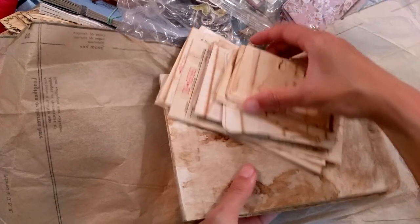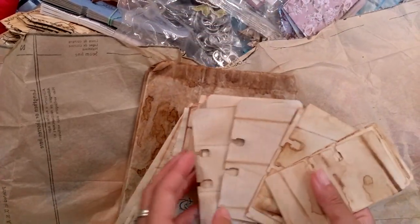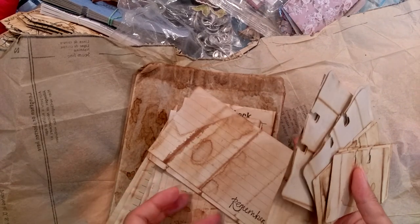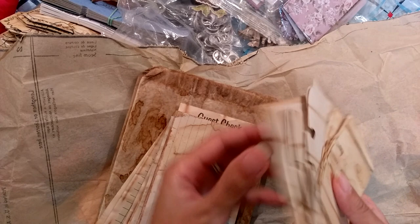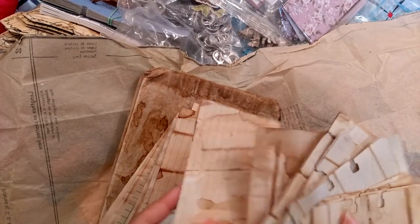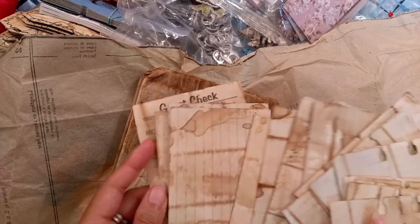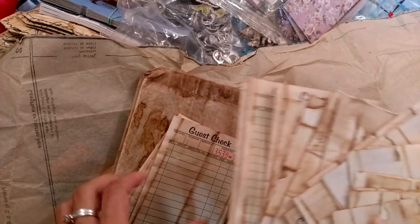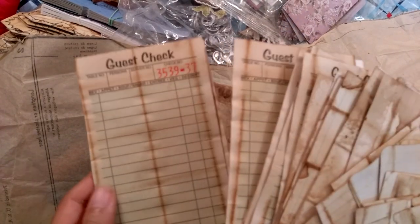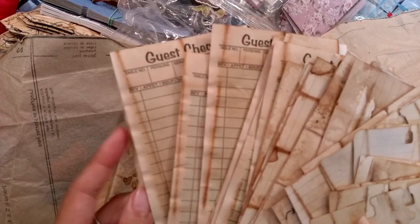Oh my goodness. It's coffee dyed. Oh my gosh, look at these. Remember? Oh my gosh. These are amazing. Thank you so much. This is what I mean. Everyone can have such amazing things in their packs, all because of the generosity of people. Guest checks. Oh, I think I'll have to put one of these in my packs because I see these on channels and I don't have any.